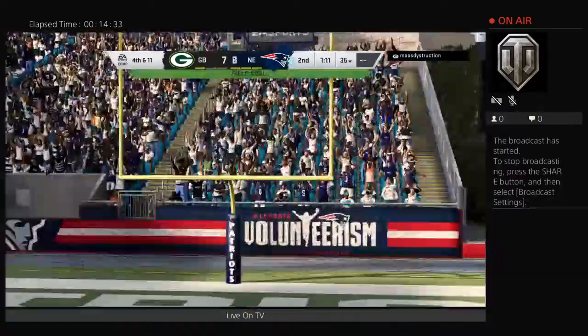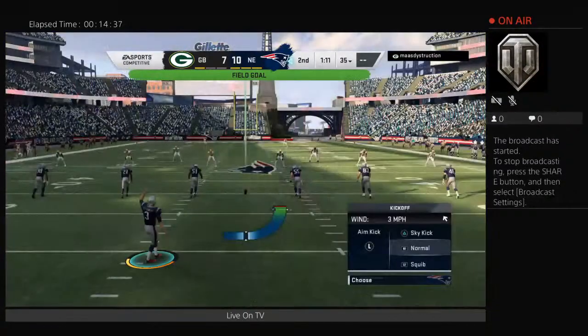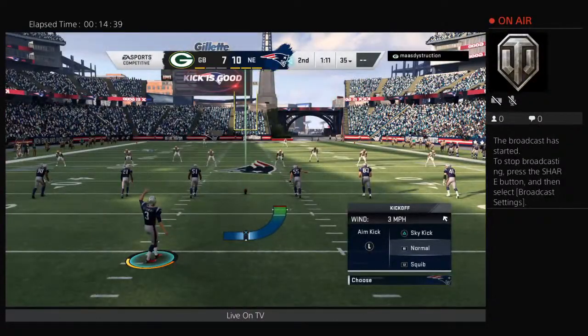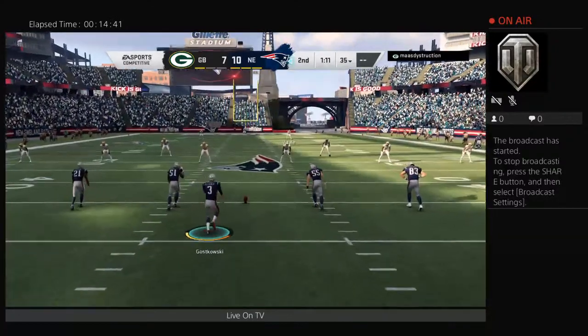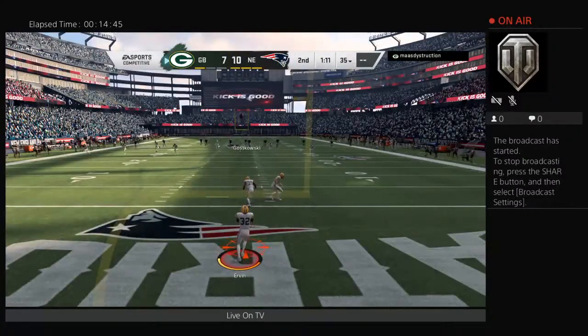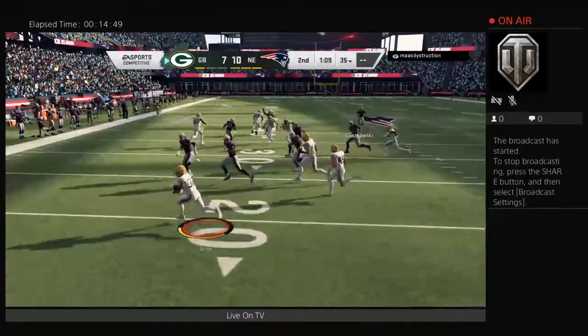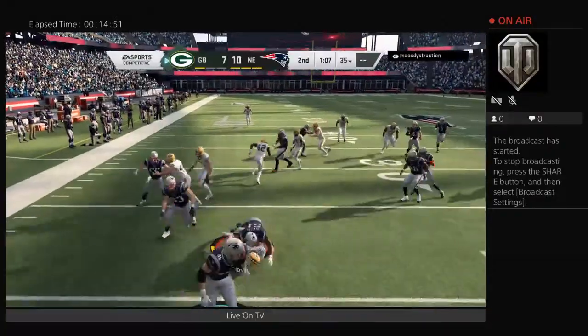And the 13-year man puts it through, and they take the lead here now at 10-7. So he splits the uprights, and has to be a nice feeling. Right when it left his foot, knew it was good. Yeah, just like a good three-point shooter in basketball, right? Release the ball, fall back on defense without even looking. You know it's going in the hoop.